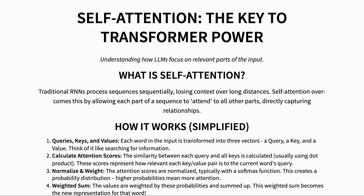Think of it like searching. The query is your question, the keys are potential answers, and the values are the actual information those answers contain. The model then figures out how well each key matches your query, assigns them weights based on that match, and uses those weighted values to build a new, richer representation of the word. It's like highlighting the most relevant bits of context for each individual word.